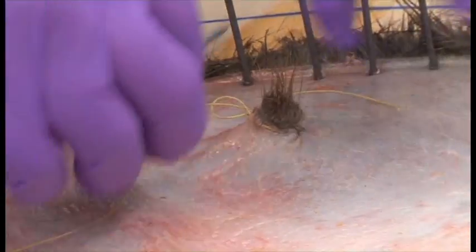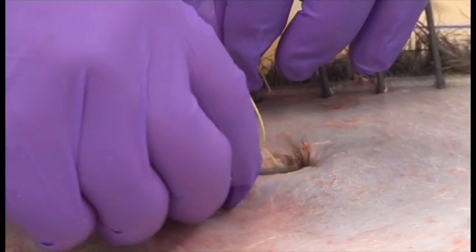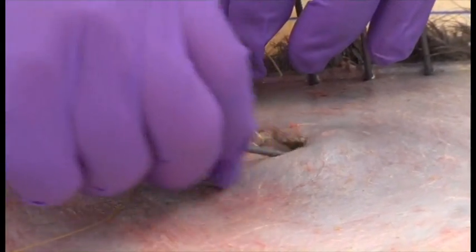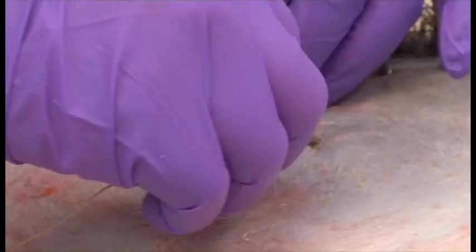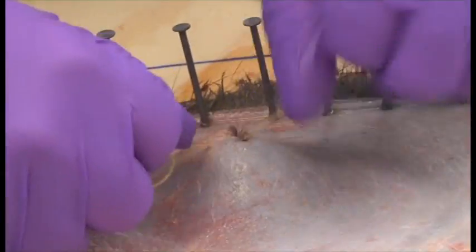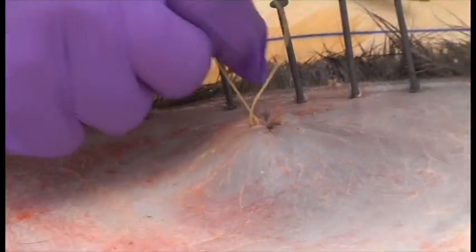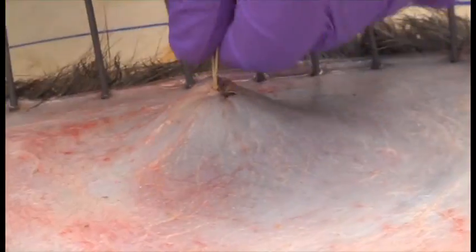Okay, so before we tighten it up, we're just going to take a nail here, and we're going to push the hair back in and get it tucked inside, so that now there's no hair on the outside of the skin. Everything's on the inside. I'll just get a little bit better here. There we go. And then when we close it up, you can see now we don't see no hair. It does a really nice job, and we're just going to put a couple knots in here. That's all you need, and then just snip that off right about there.